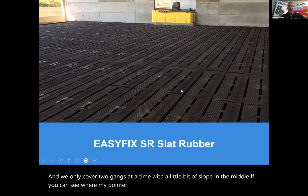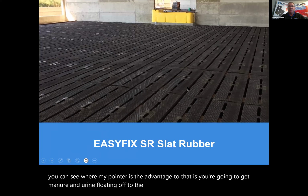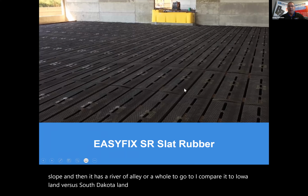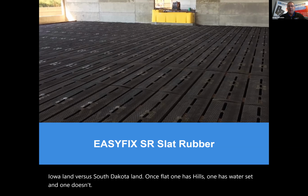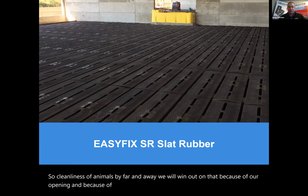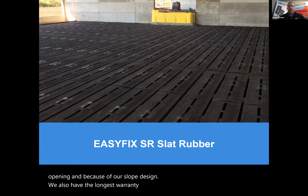The advantage to that is you're going to get manure and urine floating off to the sides because there's just enough of a slope, and then it has a river or a valley or a hole to go to. I compare it to Iowa land versus South Dakota land. One's flat, one has hills, one has water setting, one doesn't. So cleanliness of animals, by far and away, we will win out on that because of our opening and because of our slope design. We also have the longest warranty. It's a 5-year, 100% warranty.